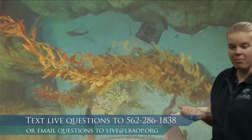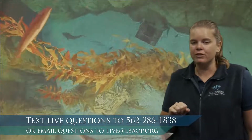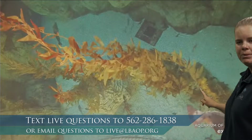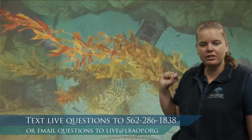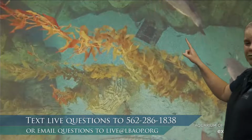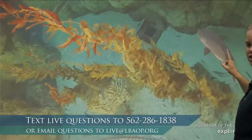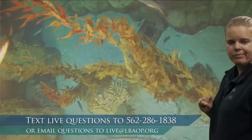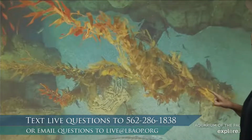In the meantime, I'm going to make some observations myself. So I'm seeing a couple of different things. One thing, I'm seeing these long strands of kind of greenish golden kelp. Maybe you've seen that before washed up on the beach, but this is what it looks like when it's underwater. What else? I see a couple of really, really large fish. These are our giant sea bass. They're swimming through the exhibit. What else do we see?